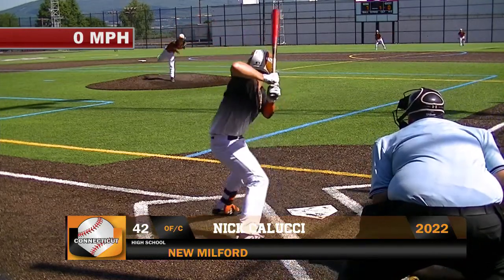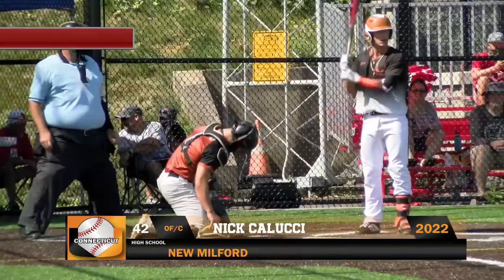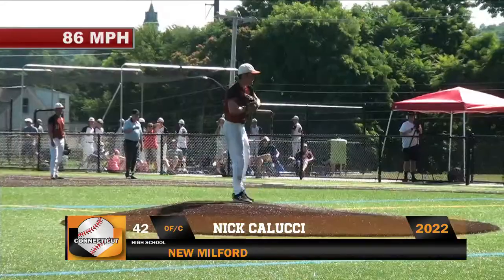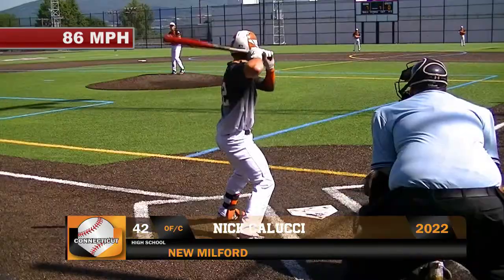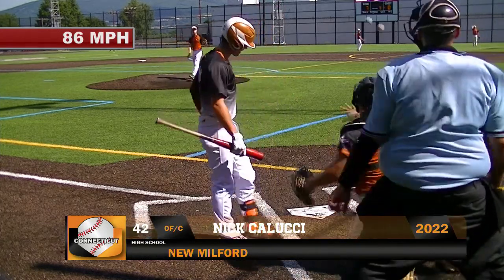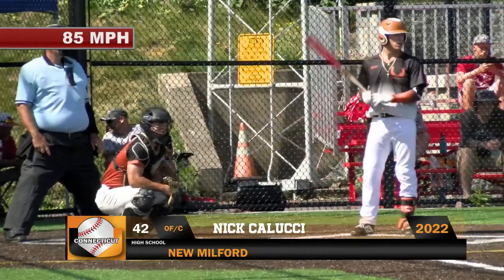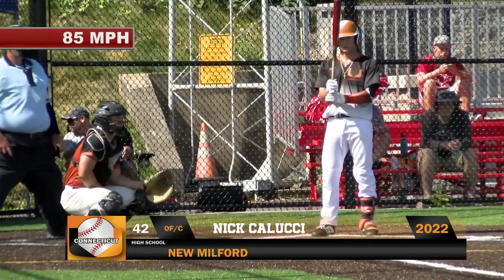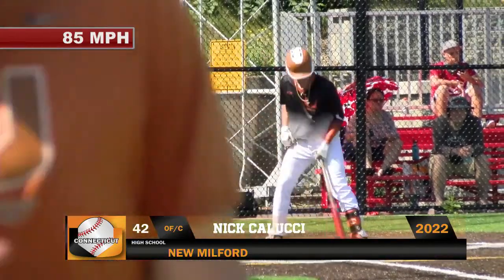So here's Nick Carlucci in there for a strike. It's 0-1 as he faces J.D. Greeley. Greeley on the mound. Carlucci at the plate. Carlucci is 0 for 1, struck out looking in the 3rd inning. Great pitching performance so far. That is in there for a strike. It's 0-2. Jake Millen, who Greeley replaces, 1 inning, 1 hit, 1 strikeout. Combined 10 strikeouts in the first 6 innings.